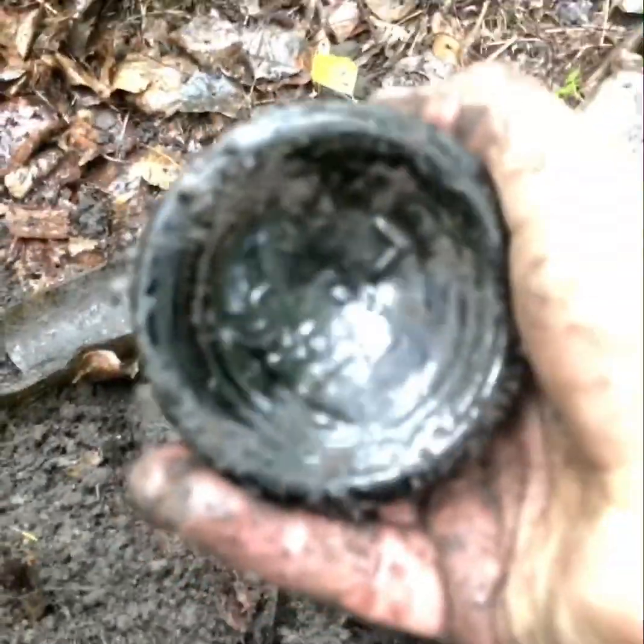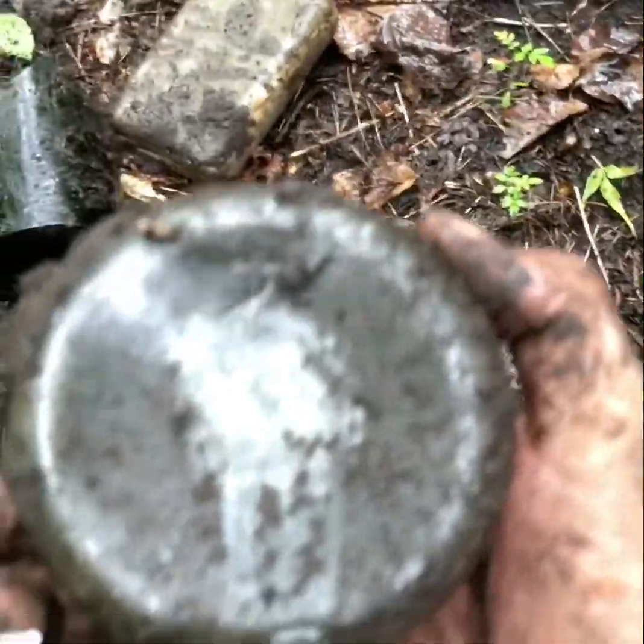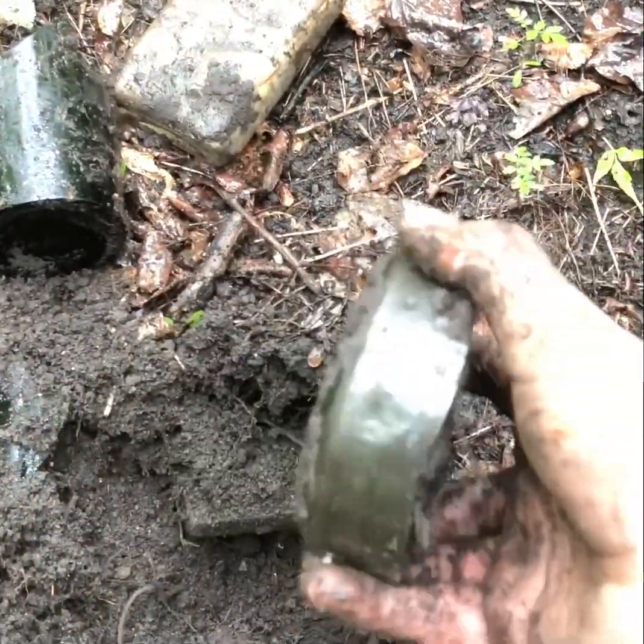Really promising so far. Like these pieces, oh, I got a little cap. These pieces are definitely, yeah, that's like a nice yellow glass. You can see here, the camera's not focusing at all, but just nice old early stuff. That would have been like a mason jar probably. Anyways, I'll keep digging and hopefully there's more whole stuff here.